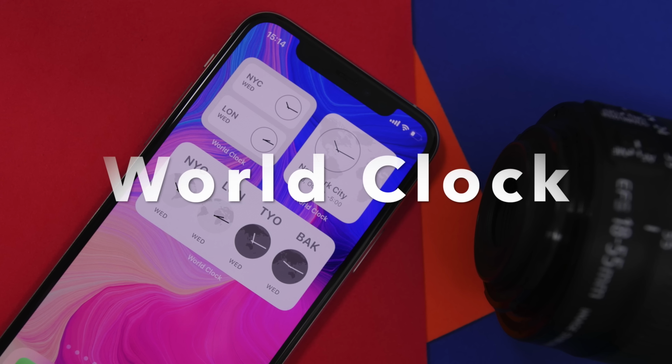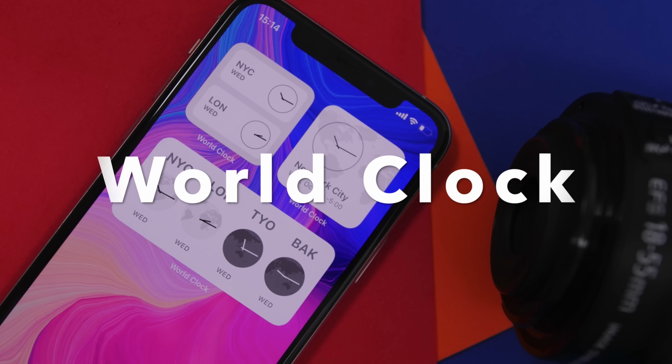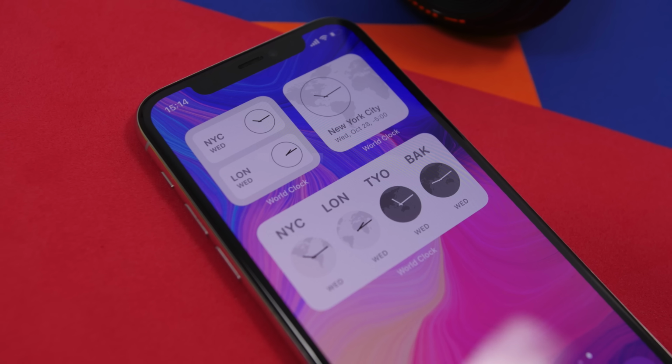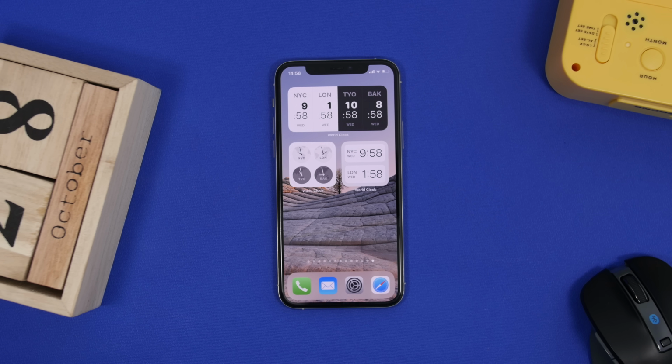Next up is World Clock. Now with World Clock, you will be able to display a bunch of different styles of clocks and different cities on the home screen of your iOS 14 device. I know there's a clock widget that Apple offers, but this one is much better and it offers you more options and of course more ways to customize the widget.